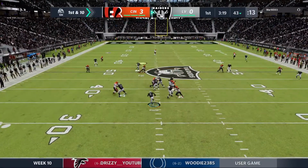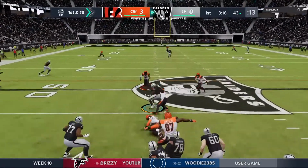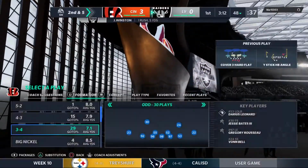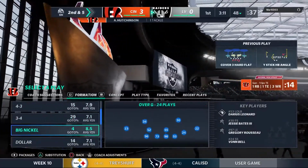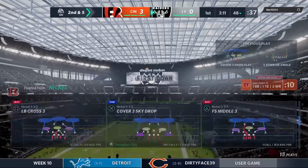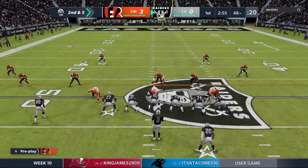Winston now to throw on first down. Stepping up, he's going to keep it. He'll get 5 out of the scramble. It's 2nd down. Yeah, he only gets a few yards on 1st and 10, but he's better off doing that than throwing an incompletion or even worse, an interception. Working with 2nd and 5 now.